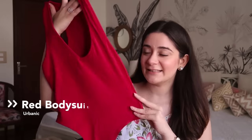Next up, let's talk about Urbanic. When I shopped from Urbanic, I was in that gym girl era, so I have a lot of gym specific things, but I also have a few normal things to show to you guys before we jump onto the gym stuff. First of all, we have this beautiful red bodysuit. I wore this in a recent video and so many of you guys liked this one. It's in the size small and it's super comfortable.